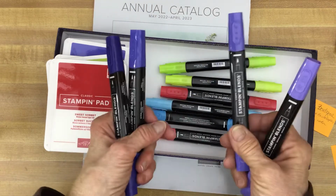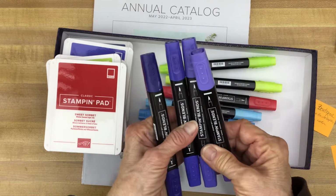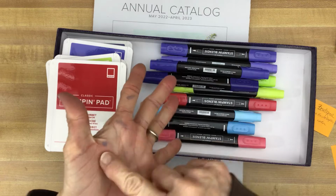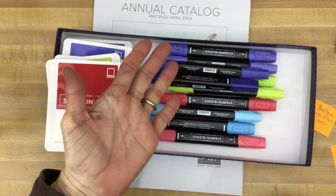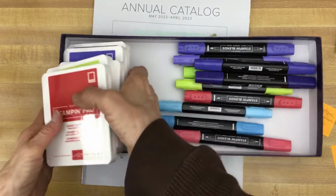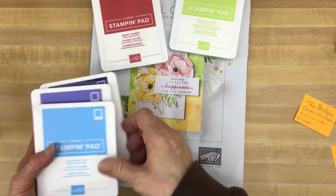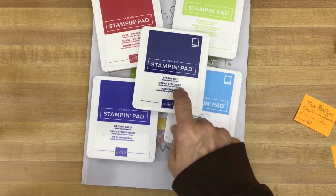This is the dark Orchid Oasis, and this is the light. But look how close those two are. So I'm going to have to pay a lot of attention. But they're very pretty. I have used them a little, as you can see. I even was able to get some of the ink on my hands. And I have washed my hands, but need to wash them again. And then, of course, here are the ink pads. And that's our Sweet Sorbet, the Parakeet Party, Tahitian Tide, Orchid Oasis, and the Starry Sky.